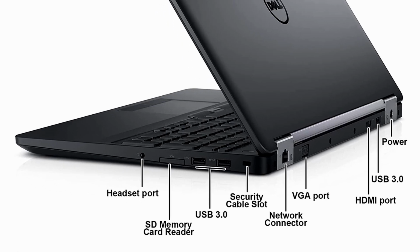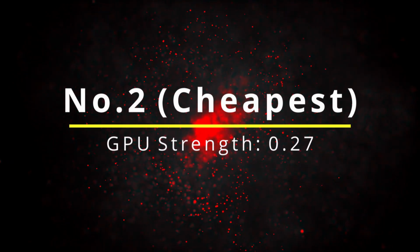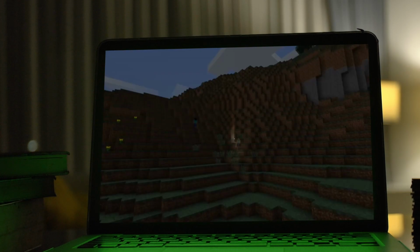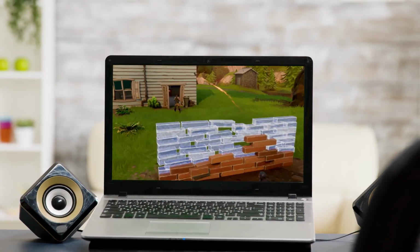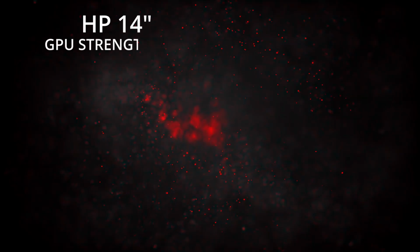Then comes the 0.27 GPU ranking laptop, the cheapest laptop on the list, the HP 14-inch laptop. Look, if you aren't planning on having a lot of big games, or you're okay with getting an external hard drive that's going to be plugged in while you're playing, then this laptop is going to be much better than the first option. It's really cheap, and here are the specs.